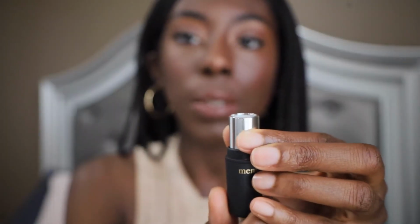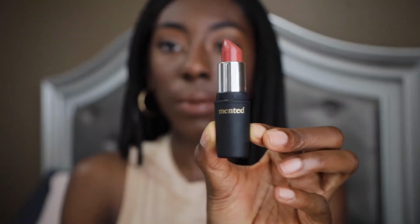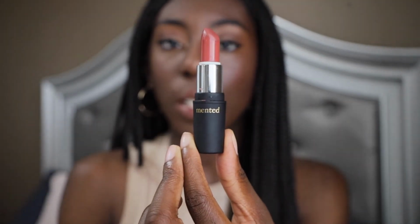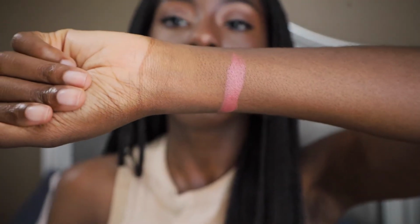So first up is Pretty in Pink, which is described as a vibrant pink with cool undertones. And I've definitely used this before already, so that's why it looks a little wonky, a little dirty around the edges, because I can be a little rough with my lipstick sometimes. Pretty in Pink is super pretty. I like to wear it usually with a brown lip liner. And this is what she looks like. There is Miss Pretty in Pink, and let me go ahead and get her accompanying lip liner to go with that.